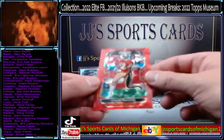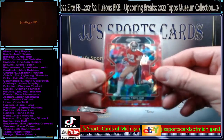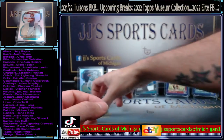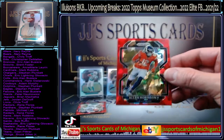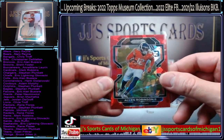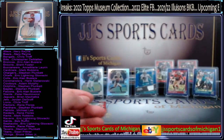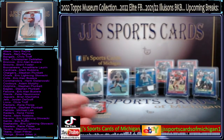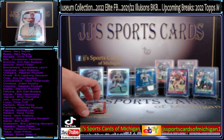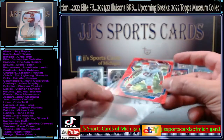All right, we got John Taylor. We got Allen Robinson the second. Hey, if you guys are looking to flip your cards, in my opinion, I would wait just a little bit to see if the card market will pick back up. Things are so down right now, I don't even think it'd be worth really selling your singles unless you can get what you want for it.